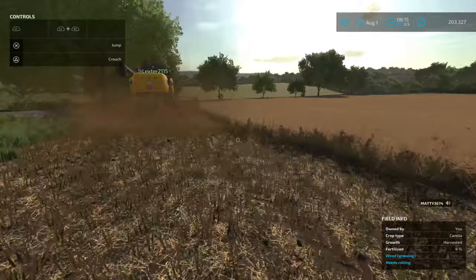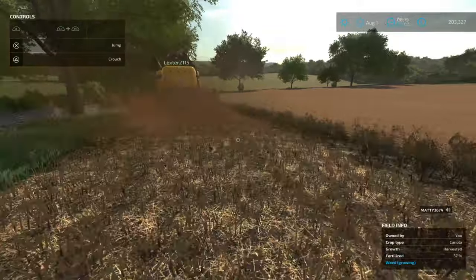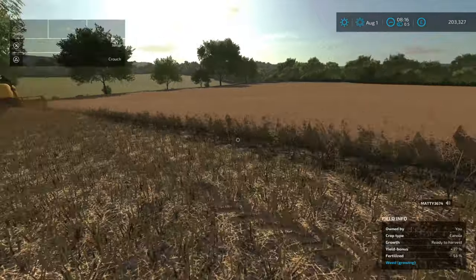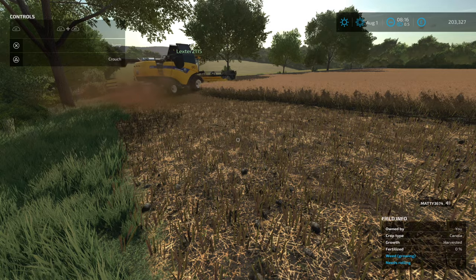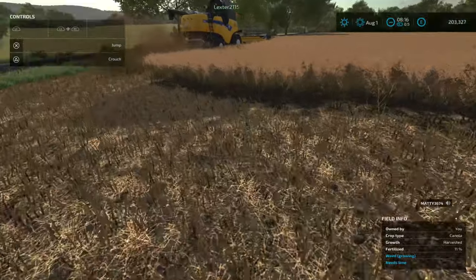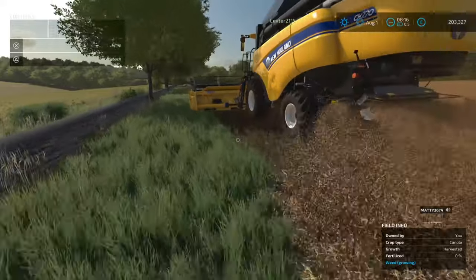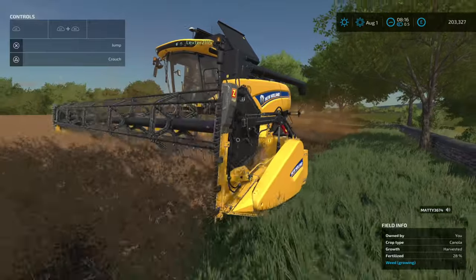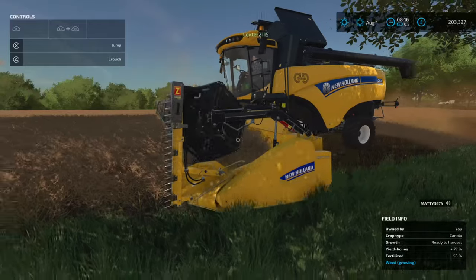Of course, once we've harvested this field, it does mean we've got to get this field ploughed and cultivated, or maybe put a roller on it and put the lime on it, a fertiliser, whatever's needed to make a crop for next year. You can already see we've got quite a lot of stones on this one. We've not really done the stone picking. I'm hoping Lexa will be able to reach the tractor, and we can see the harvester working its way there.